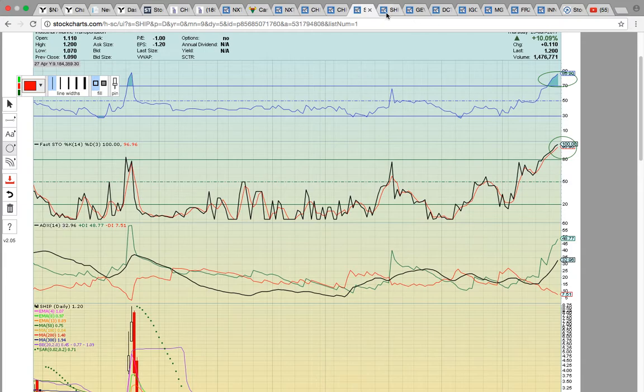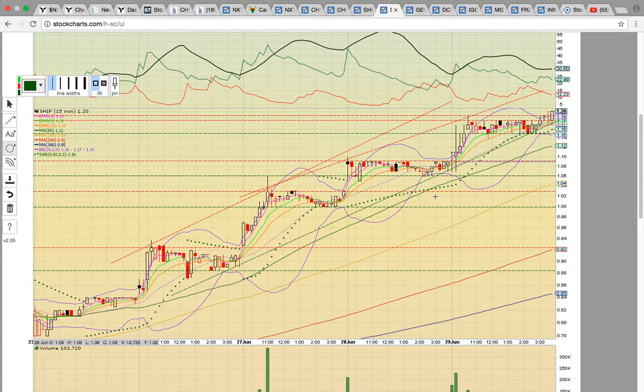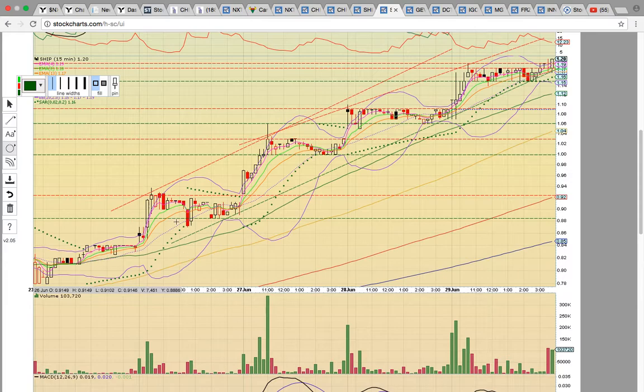Okay, so take a look here at the 15-minute chart. This is a chart we've been working on in the chat. As you can see here, look at this super strong uptrend. Notice volume behind the move.